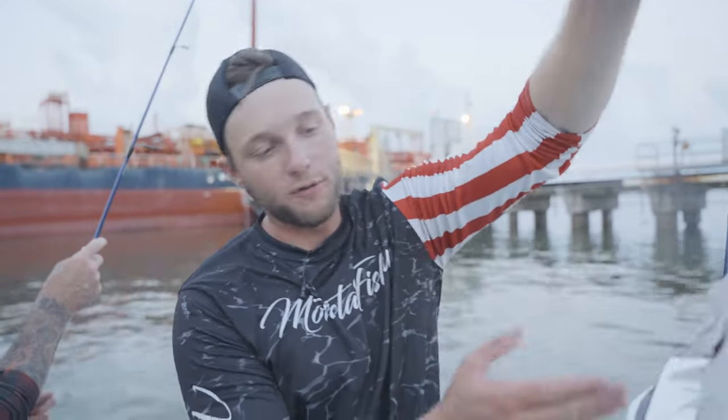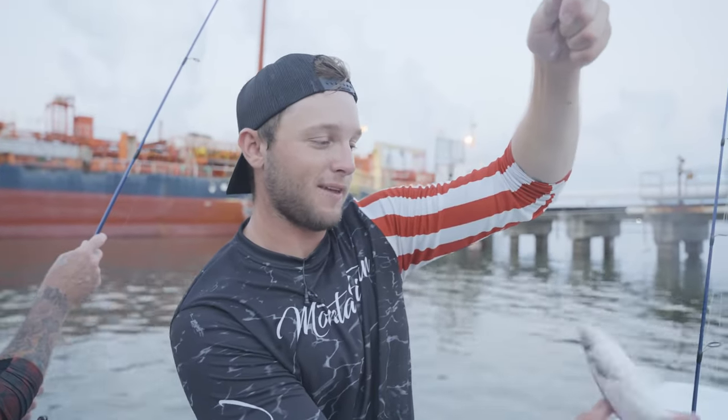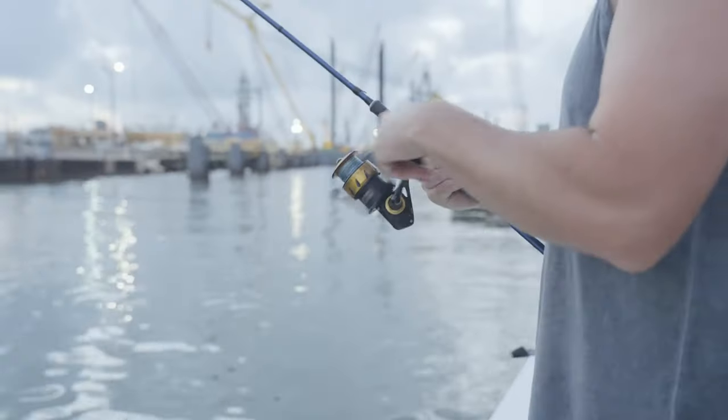Beautiful. That's a Gulf trout. See, it's got no specks on it. That's perfectly legal to use for bait, and that's some of the best bait you can get right there. All right, gentlemen.